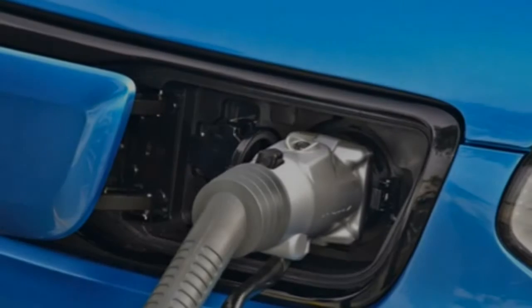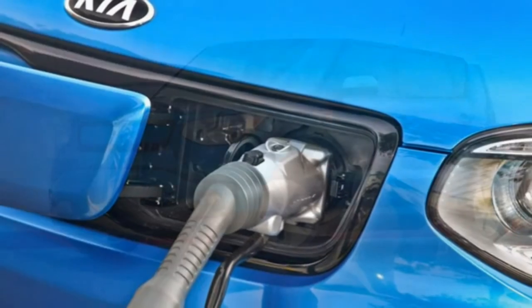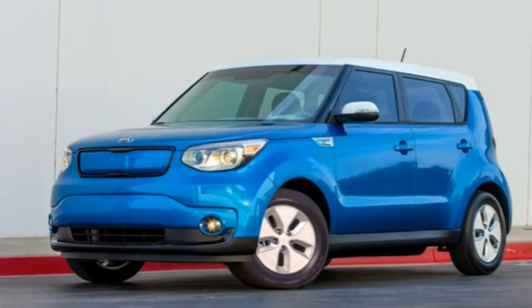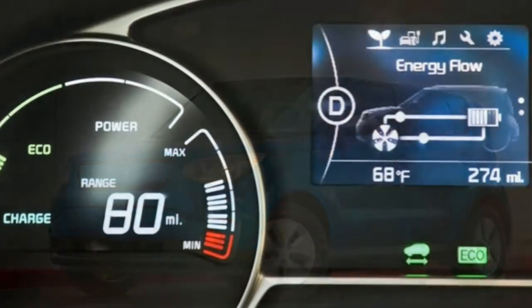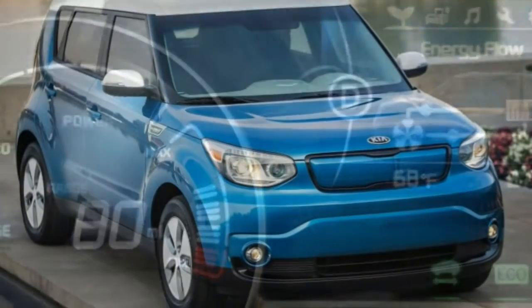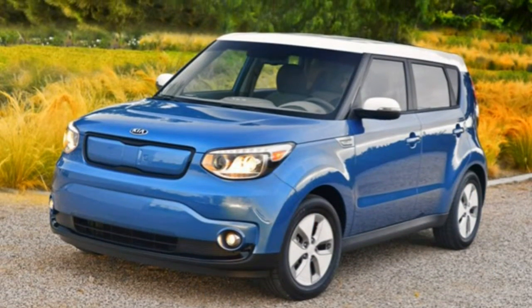Review, 2015 Kia Soul. What's new for 2015? The 2015 Kia Soul is an all-new model. The 2015 Kia Soul joins the growing flock of economy cars that have been converted into electric vehicles. As such conversions go, the Soul is off to a promising start.